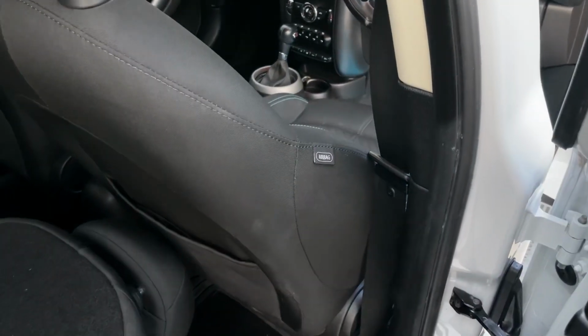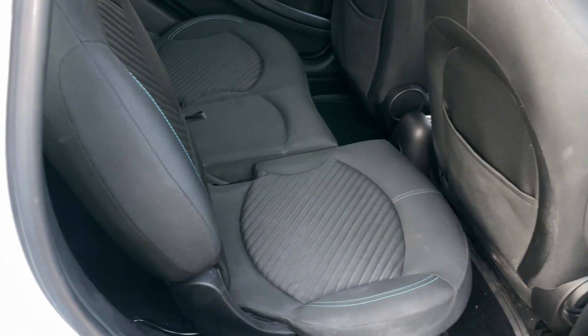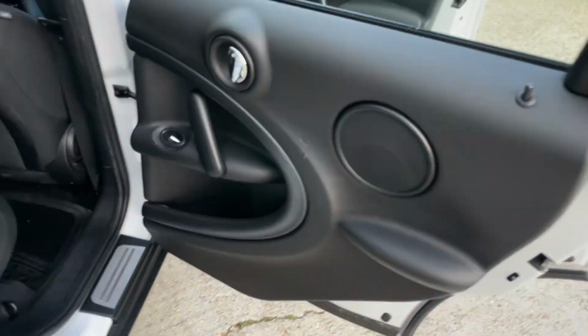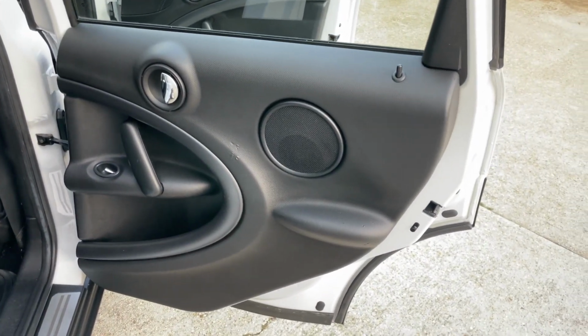Got a side airbag fitted on the front seat there. And you can actually as well slide this whole bench. Should be a handle, he says. You can actually slide each individual section forward or back to suit whatever luggage that you're carrying in the rear as well. Got the entry sill guards there. A few minor markings to the door card there, but nothing to write home about.